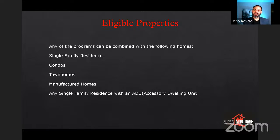Now, that's not necessarily to say that the property is a 2-unit property, but over the past few years in the state of California, the state has now allowed for, in some cases, garages or additional dwellings to be added to properties, and overall, ultimately that increases their property value.